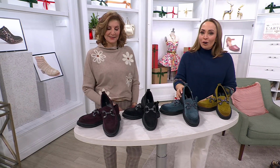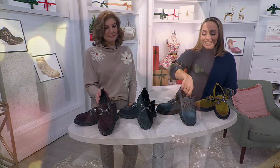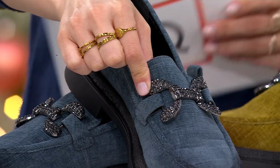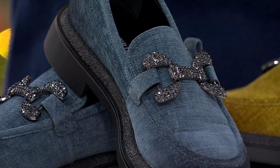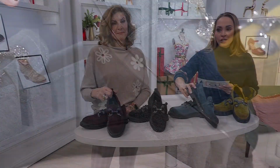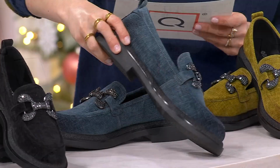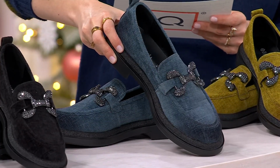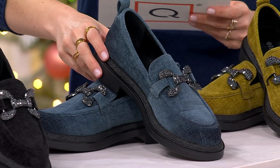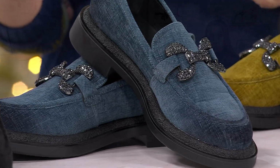This is so beautifully done to mix opulence in this burnished velvet. I know, it's so nice. Look at the metal with crystals, and it's all fused together with comfort. This amazing lug sole is going to absolutely take your weight, absorb anything as you're walking. Great flexibility, great fit, and a wonderful price, $80, new in the middle of October, so only a week or so ago, maybe 2 weeks ago.